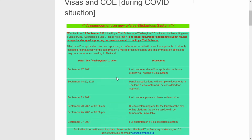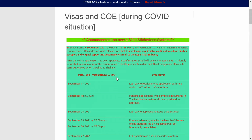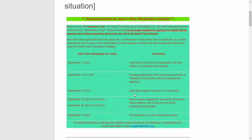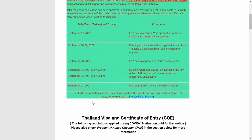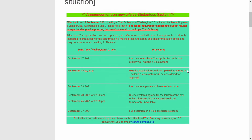But as of now, their visa application website is shut down as they upgrade to the new system. So don't expect any type of visa application available until September 27th. So that is the day to look out for. That is the day I will be submitting my application as well. And luckily I've already booked my ticket, which is usually the first step in this application process. It's great right now during COVID because you can move that forward, reschedule it without any fees. All the change fees are waived, even on international flights. So that is a great update.